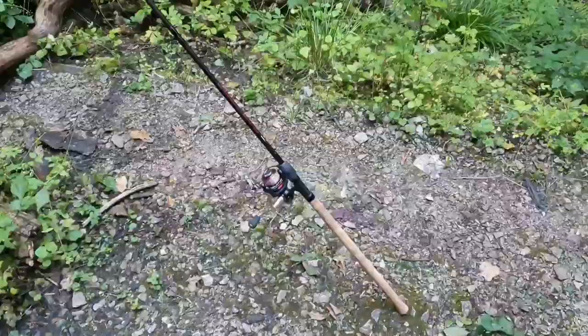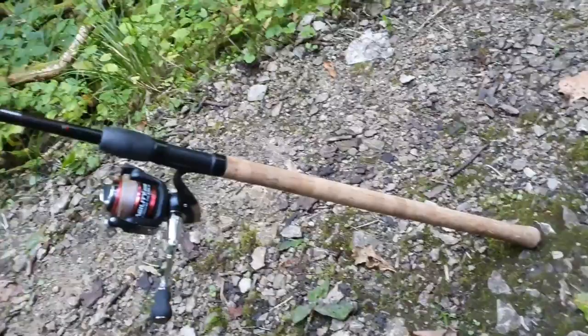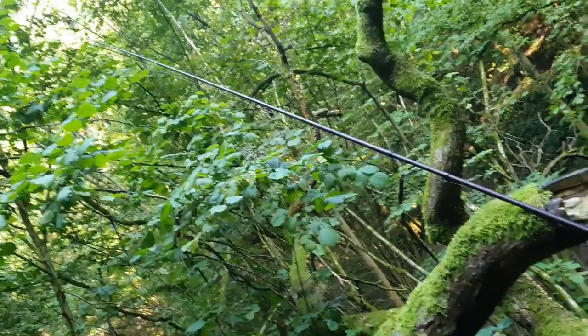So I'm going to talk you through the rig and the tactics I'm going to be using today. Just starting off with the rod. I'm using an 11-foot rod today because I'm going to be holding this rod in my hand. It's actually a float rod. It's actually a pellet waggler rod, but it's very light indeed.